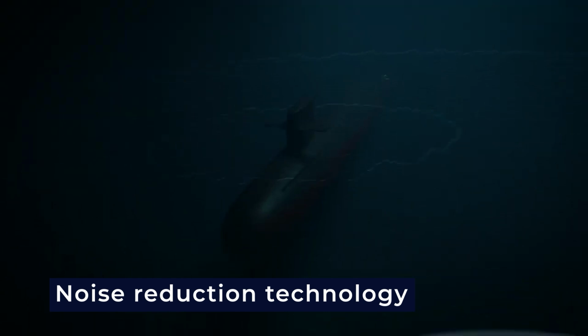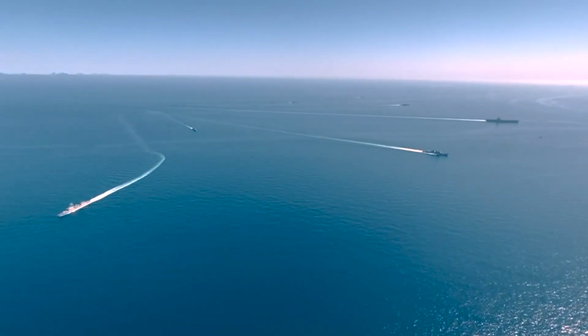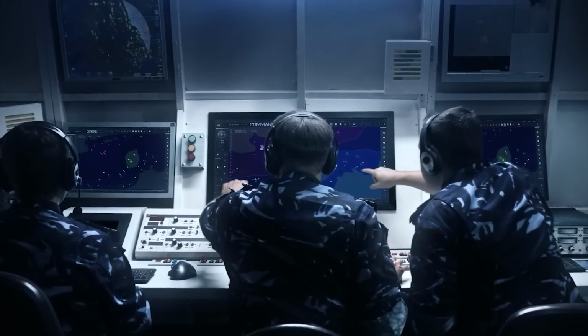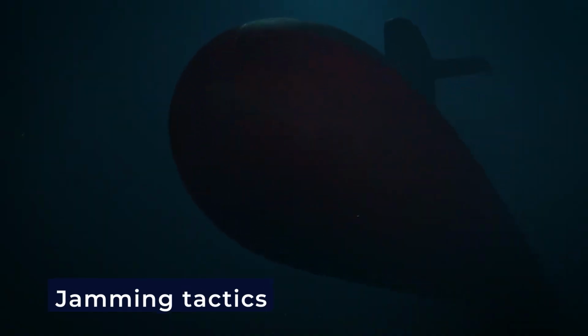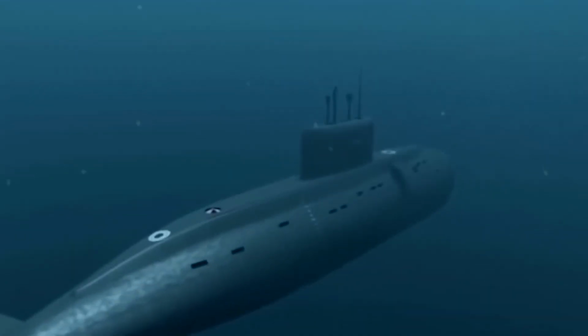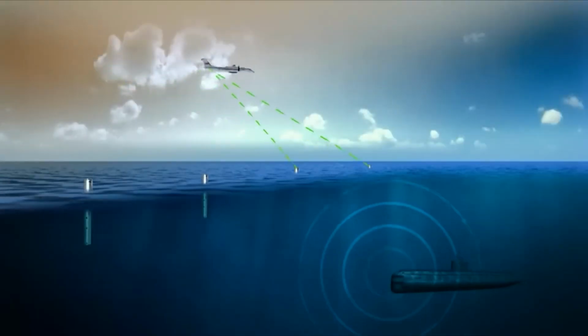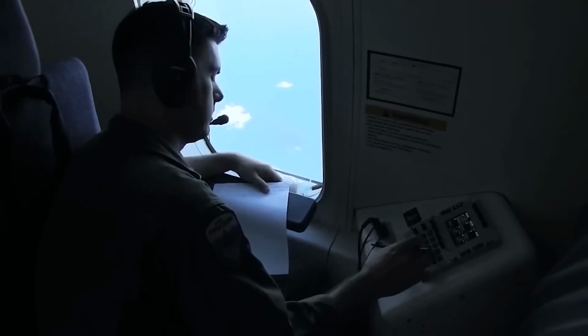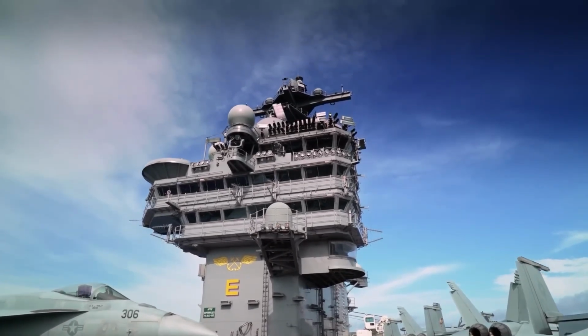Imagine a scenario where a submarine, equipped with advanced noise reduction technology, breaches the defensive perimeter of a carrier group. Electronic warfare becomes crucial in this battle. The carrier group might employ jamming tactics to disrupt the submarine's sonar and communications. Meanwhile, the submarine attempts to conceal its presence and disrupt anti-submarine warfare efforts. The outcome hinges on the effectiveness of each side's electronic warfare capabilities and their ability to exploit technological advantages.